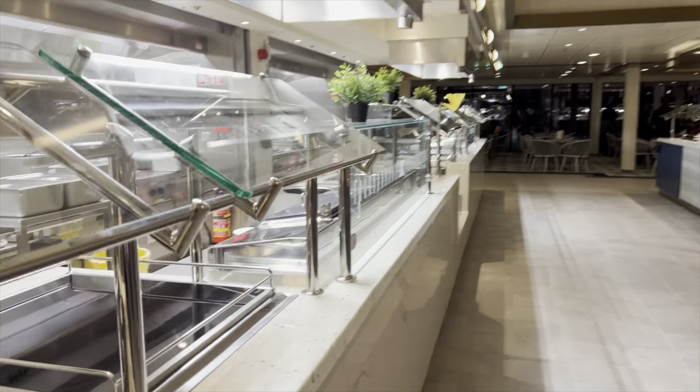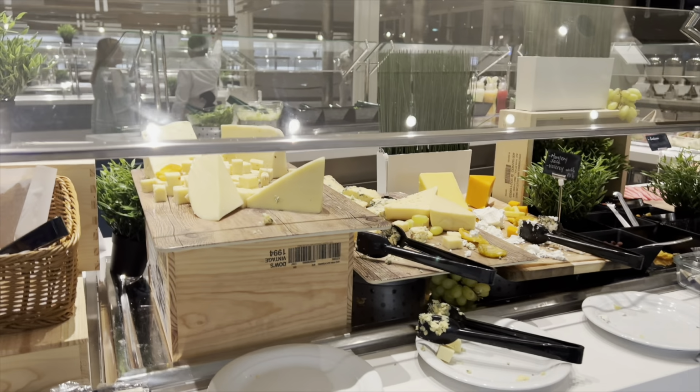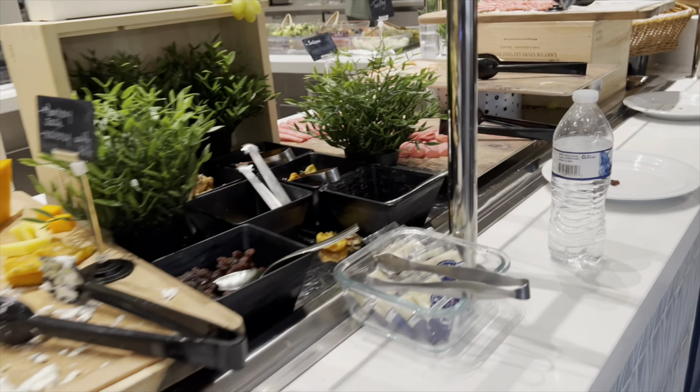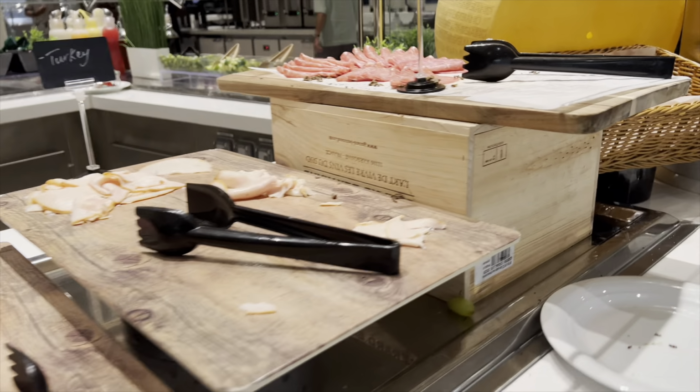Look at all these fresh meats and cheeses. We can make our own charcuterie board up in here. For this late night buffet, the pasta station is open, the pizza station is open, and they have sandwiches and salads. The stir fry is not open. A lot of the stations that are open for lunch are not open right now, but that's all right. The fact that they open at all at midnight is something.